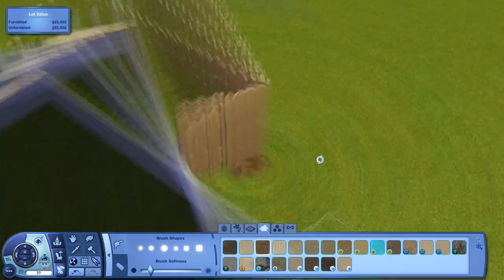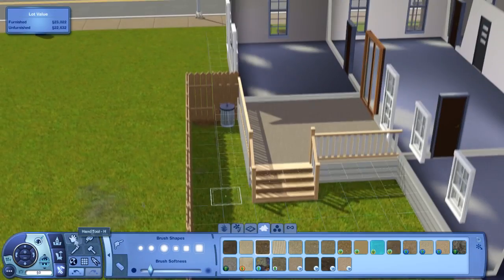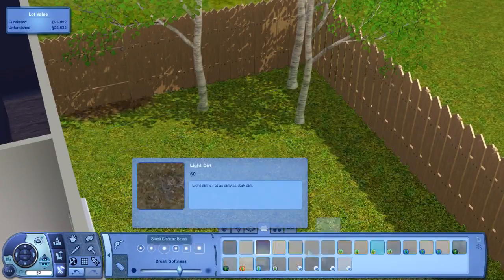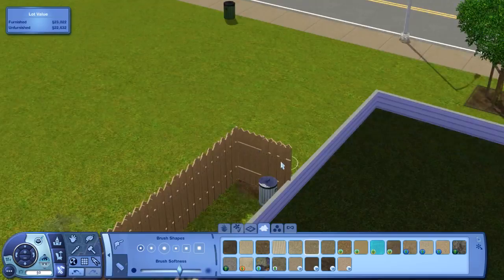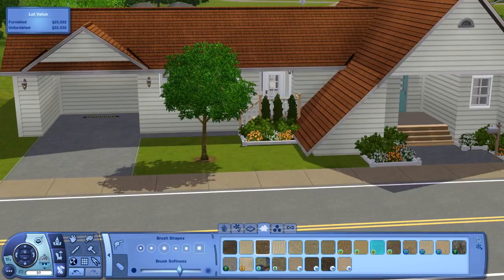And then I also went in and did terrain painting. I added a little bit of depth to the land and raised it up a little bit. Oh, what's it called, where you raise the ground? I don't know what it's called.